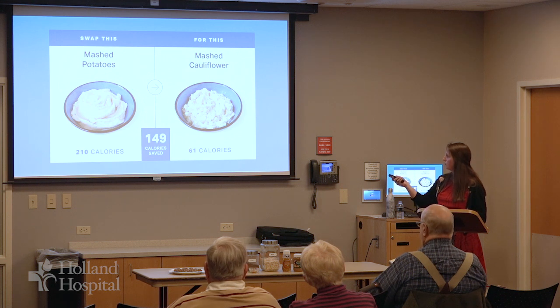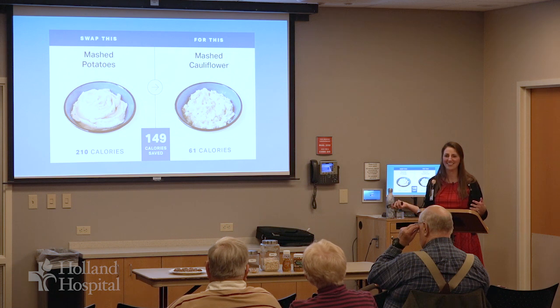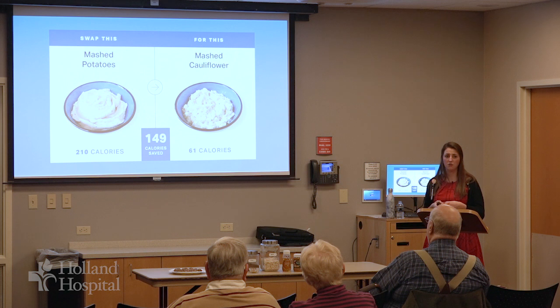Mashed potatoes versus mashed cauliflower. Here we go again with our cauliflower friend. So honestly, this is wonderful. You can buy frozen cauliflower and mash it once you heat it up. I know that's very convenient, to buy your vegetables frozen, and then you can microwave them, heat them up on the stove, or even bake them if they're whole vegetables. That's a great option.